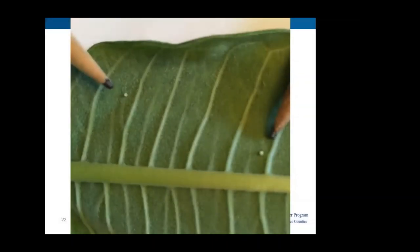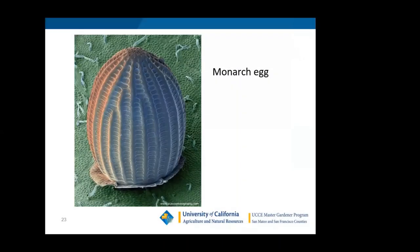Here's a picture of a couple of monarch butterfly eggs. And you can see relative to pencil lead how small they are. And they're laid singly, one at a time, underneath the milkweed leaves. So this is the underside of a milkweed leaf with two eggs on it. This is what a monarch egg looks like under a microscope. I think they're really pretty unusual, but thought these interesting.